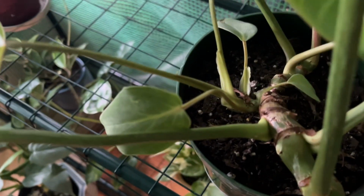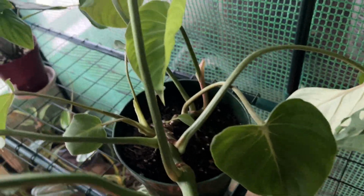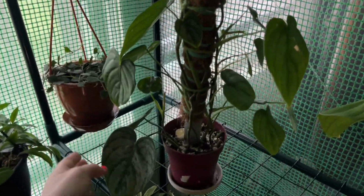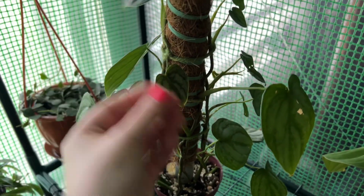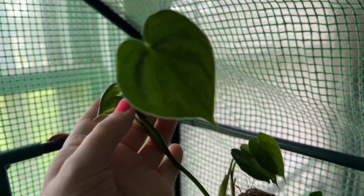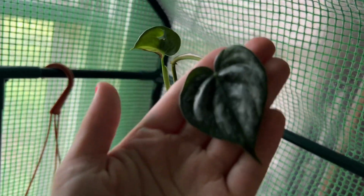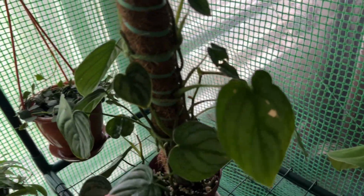Chunky root, with the brand new leaf there. Here is my philodendron brantianum. It struggled for a hot minute, but it is starting to make a comeback. There wasn't any pest issues because I did my due diligence on making sure there were no pests, to make sure to get it out of my greenhouse as soon as possible, but there were no pests.